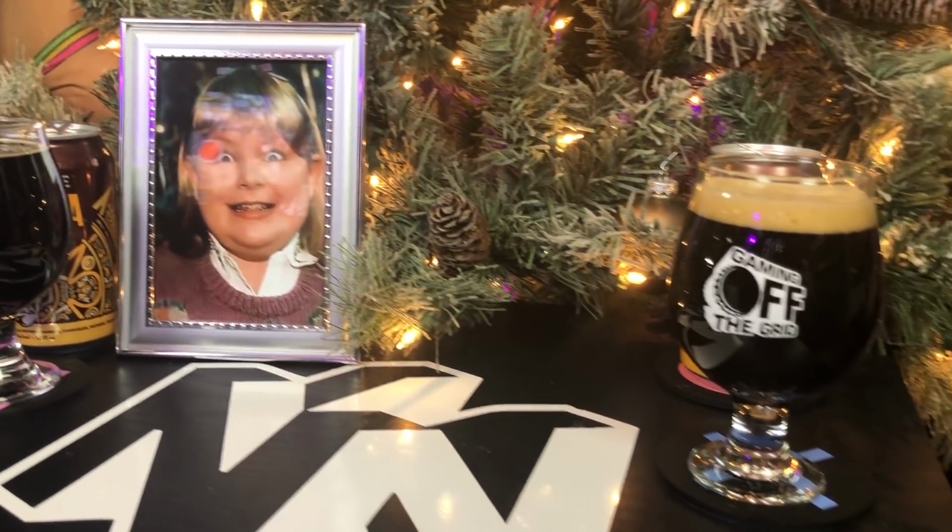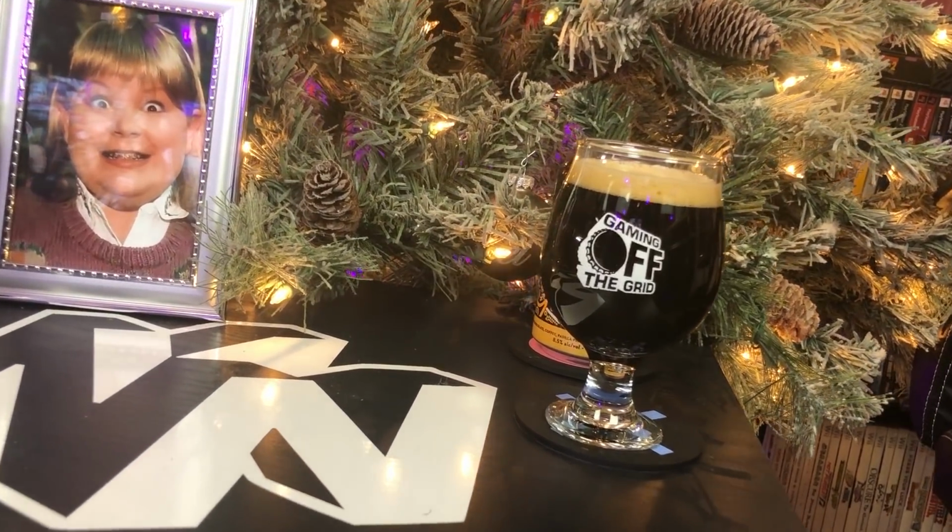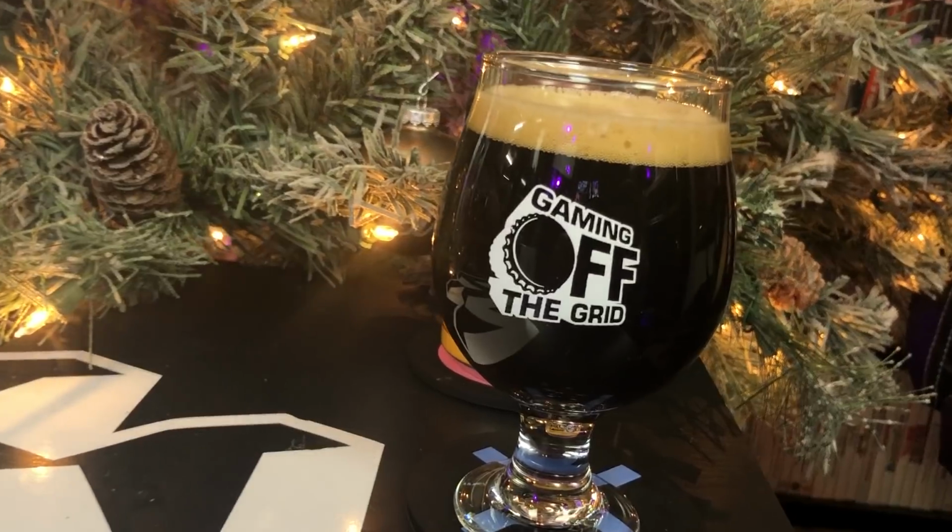And Stone, I feel like, is more known for being an IPA type brewery. Yes, but their Chocovesa, man, it's so good. They know what they're doing. It's a dangerous beer because 8.5%. Drink this around the Christmas tree, and that Christmas tree might fall over. Yeah, because of you falling into it.